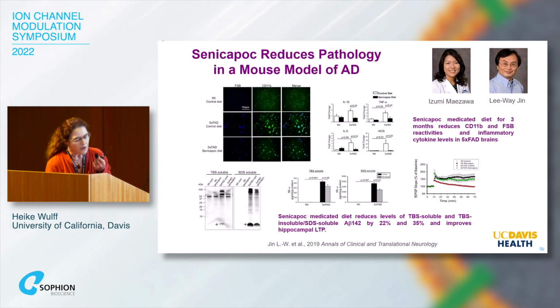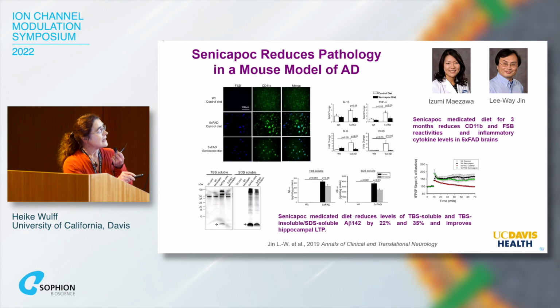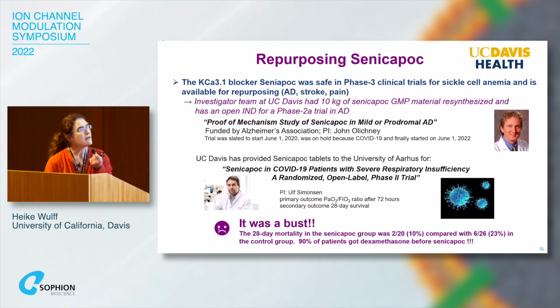And at Davis, my collaborators Izumi Mezawa and Lee-Way Jin gave Senicapoc medicated diet to the 5XFAD mice. And we see a reduction in inflammatory marker expression, a reduction in A beta deposition, and again, an improvement in hippocampal LTP. And actually, based on this data, the UC Davis Alzheimer's Disease Center was awarded a clinical trial grant from the Alzheimer's Association to do a phase 2A study with Senicapoc in mild and prodromal Alzheimer's disease.